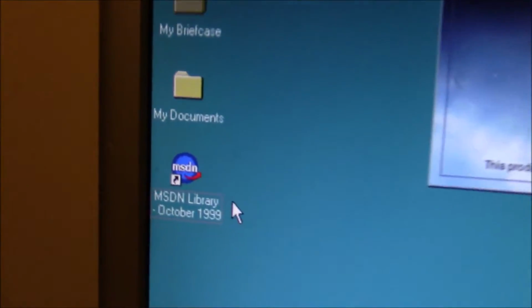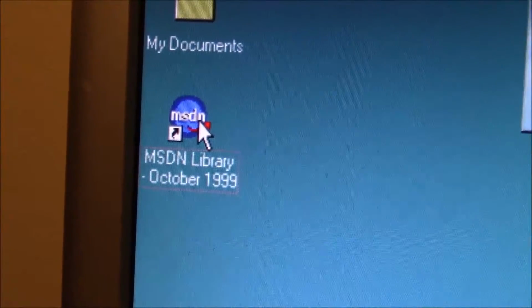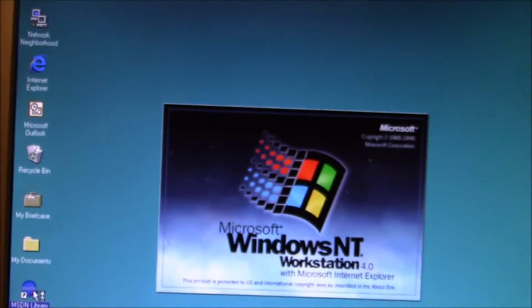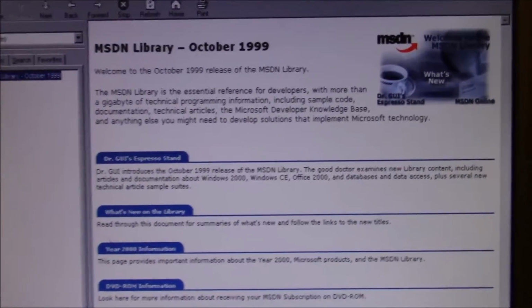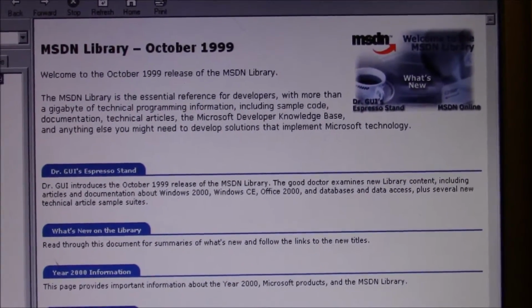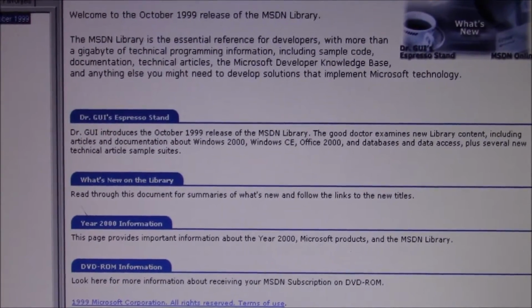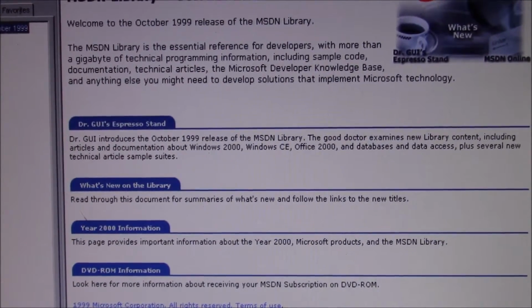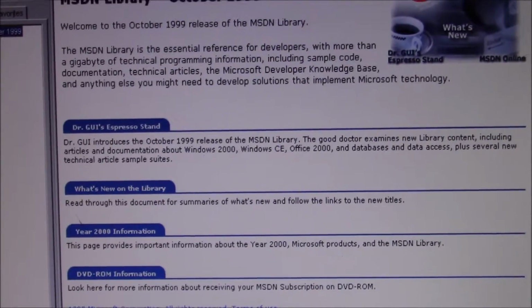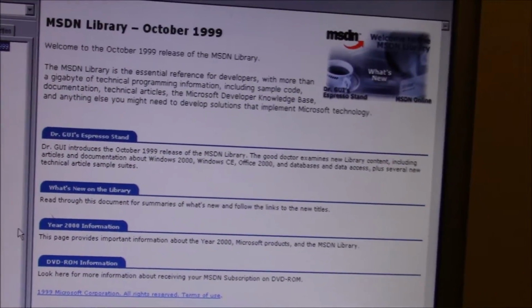Now, at the thrift store a while back, I discovered the MSDN Library from 1999. And I recently installed it. I haven't really looked into it yet. So let's just take a look and see what that entails. MSDN Library. Essential reference for developers. With more than a gigabyte of technical programming information, including sample code, documentation, and technical articles. Wow, a whole gigabyte. Man, how did they store this? I can't store a gigabyte.